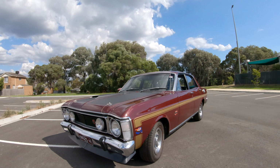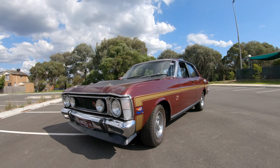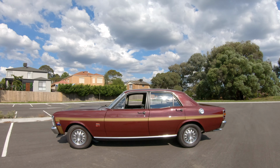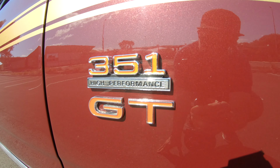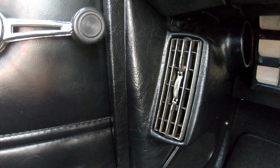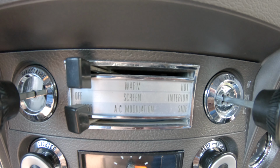The colour is vintage burgundy, and it is a rare beast in the fact that I don't think many cars came in this colour in a GT. There are a lot of Fairmonts in vintage burgundy, but not many GTs. This thing came standard from factory with an FMX auto and air conditioning, and combined with the colour, kind of makes for like an old man's GT, which I think is kind of cool.